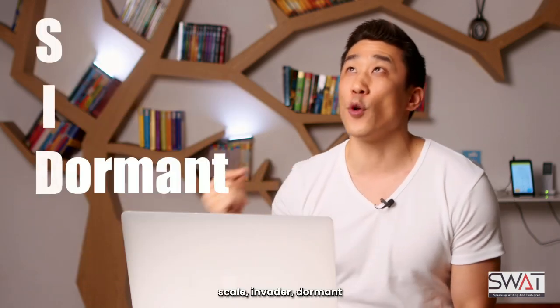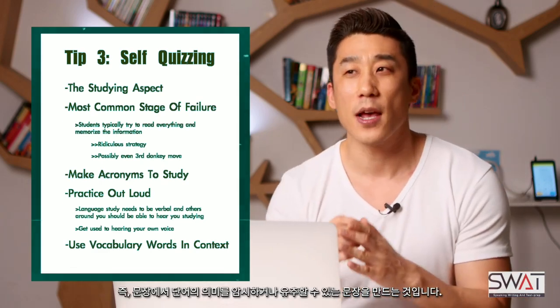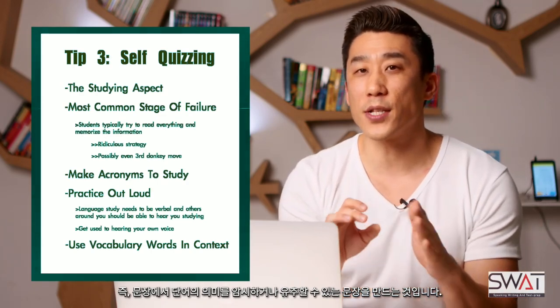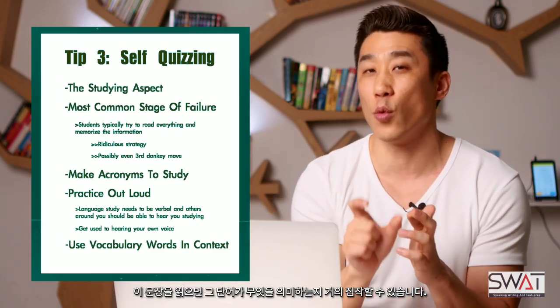Scale, invader, dormant. Go through the definitions. Now, if you are pretty good at that, or with practice you become very good at that, another tip I would give is try to make sentences that use these words in context. What I mean by that is you're making sentences where the meaning of the word is sort of implied or inferred in the sentence. Once you read that sentence, you can pretty much guess what that word means.